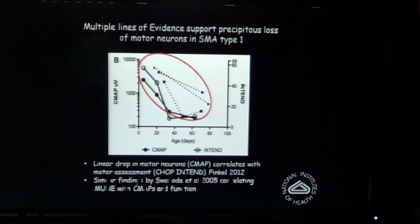Another elegant study was one done by Kathy Swoboda, and here we see very similar loss of function very rapidly related to loss of motor unit. And this was done in a slightly different way. She correlated both compound muscle action potentials, but actually looked at the number of motor units. This is MUNE, and MUNE is an estimate of the number of motor units. So we have very good evidence that in SMA type 1, there's a rapid loss of neurons very quickly after birth with a plateau in function. And this really, I want to emphasize, establishes a clear rationale for our clinical trial that I'll come back to again.